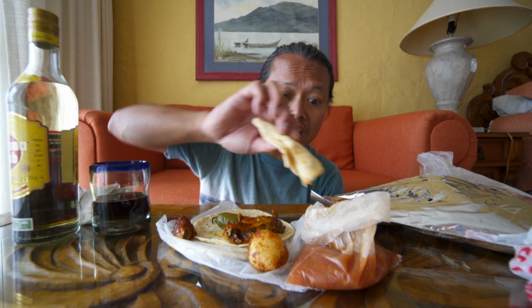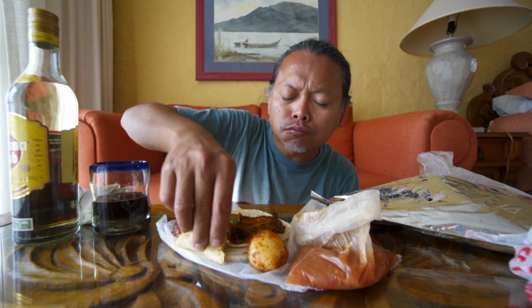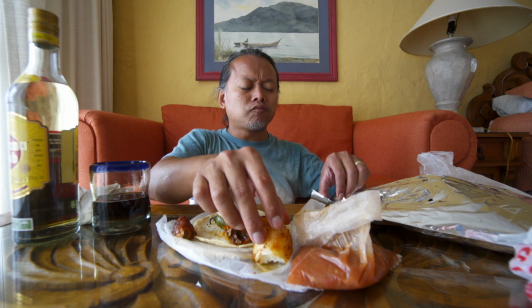These tortillas are so good. They're really soft and kind of chewy. Let's try a potato. Mmm, oh my god. I'm gonna be too full to have dinner with Harv.